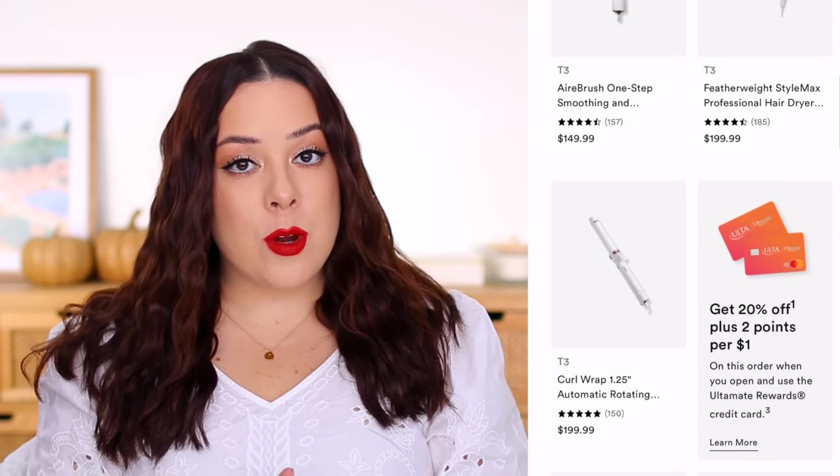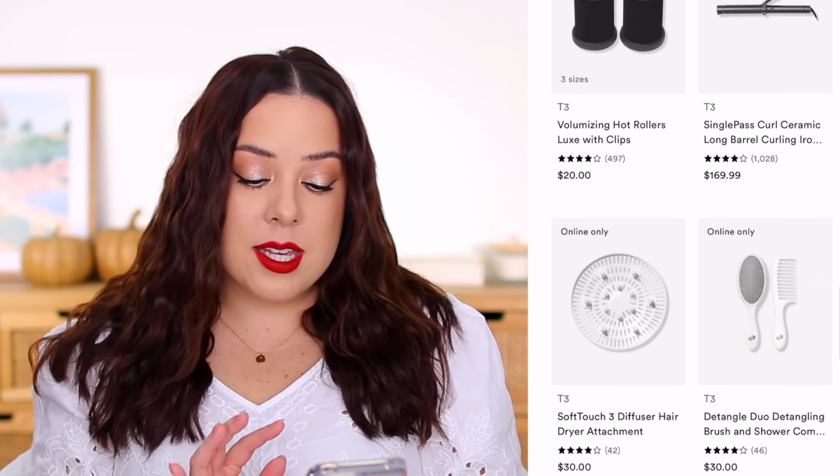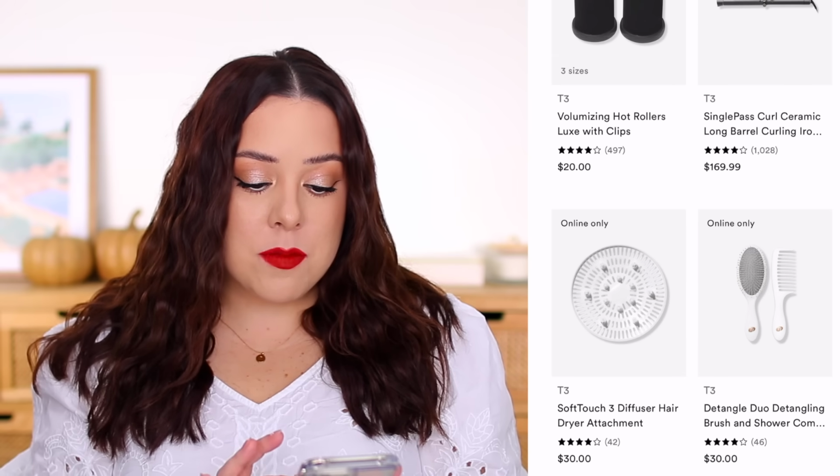The entire T3 line is 25% off. T3 hair tools are definitely pricey, but they last. I've gone through a lot of flat irons in the past, a couple of different curling irons, and the hair tools that have held up the best in my collection, I don't have a lot, I probably have 4 total, are T3. I have their curling trio, and then I also have their hair dryer, and I haven't had any issues with them. So now I'm thinking, because I do need a flat iron, maybe I should go with T3. I've never tried one of their flat irons before. They have a couple of options.